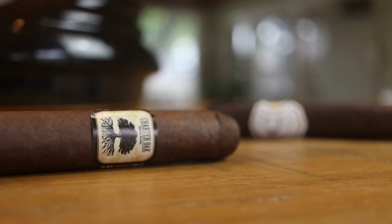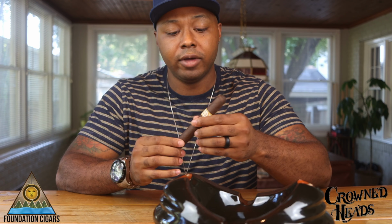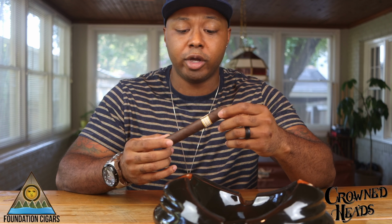All right, first up in this matchup of the Summer Showdown, we're gonna be smoking the Charter Oak by Foundation, which is the company owned by Nicholas Malilo, who used to work for Drew Estate with Steve Saka. Very good blender, very good guy, makes some really fantastic cigars. Him and Steve Saka both can get their hands on Connecticut Broadleaf, which has become kind of a hot commodity and not everybody's able to get their hands on it, but those two guys are always putting out a high quality product, including Connecticut Broadleaf. This is no exception. I'm very familiar with this cigar.